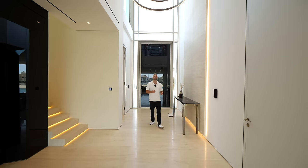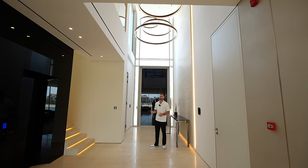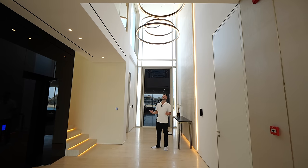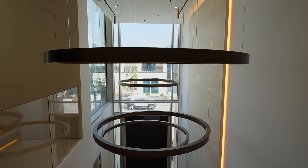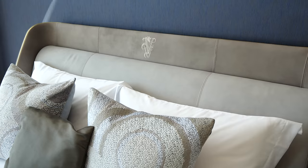As we look up, we have an incredible Italian chandelier by a company called Hange. And I mean, the ceiling height, come on. I mean, what, probably 12 meters? Incredible. This here is bedroom 6, which is the one we touched on when we were outside.